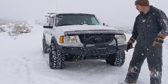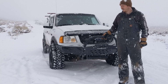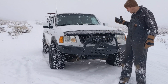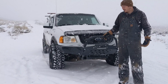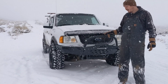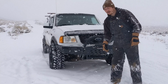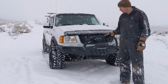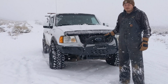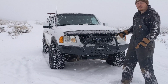All right, so what we got here is a cheap knockoff Amazon bumper. It's about $200 less than the Affordable Off-Road one, and honestly, I love it. Still gotta put a winch in it. I haven't really tried out anything like that, but I have pulled people out with these hooks, and the coating on it is really great, and honestly I had no problems with it. The stock bumper was kind of a pain in the butt to get off, but well, bang, it's right there.